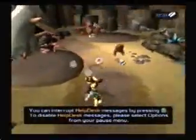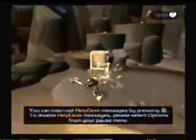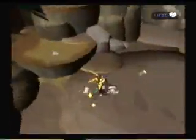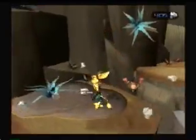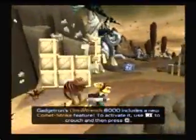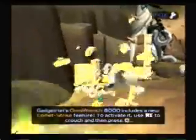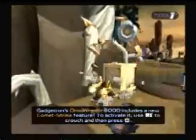By pressing the camera button. To disable help desk messages, please select options from the pause menu. Gadgetron's OmniWrench 8000 includes a new camera feature. Use the R1 button and then press the square button.